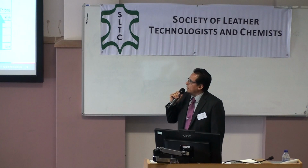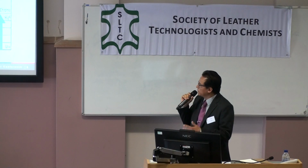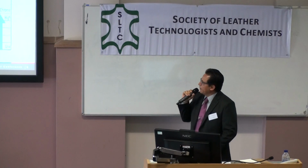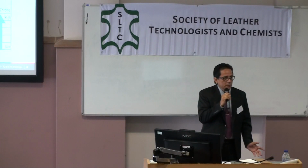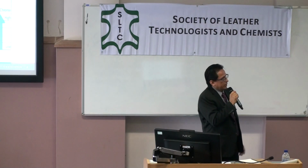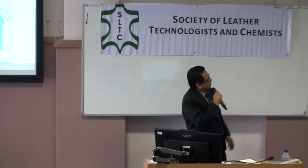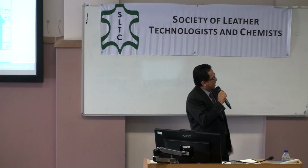In summary, these are the hypotheses that we're trying to prove in this project. As we decrease the basicity, we are increasing the penetration. The opposite, we will increase the fixation as we increase the basicity. We're going to see if the range of 30 to 40, which is normally used, 33 or 42, is the optimum range, and why we are in that range. Also the pH of the wet blue: as we increase the basicity, it will go higher.